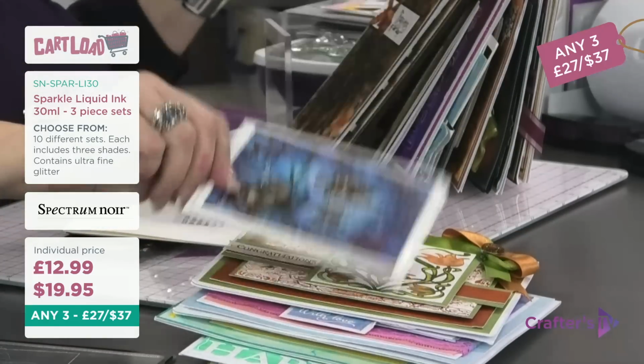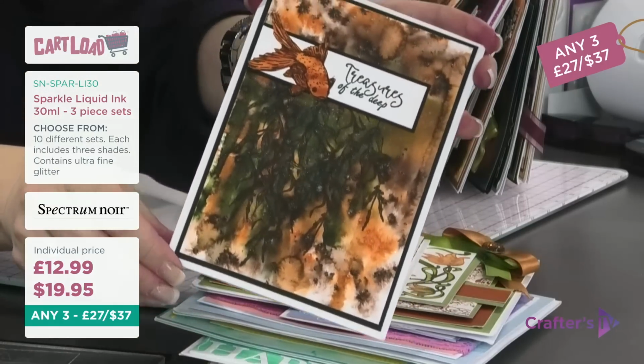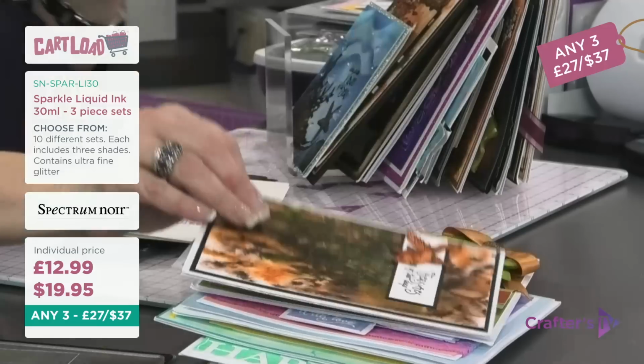Look at these beautiful samples. Oh, look at that. Oh, that's beautiful. This is with the Falling Leaves. Absolutely beautiful. The techniques that you can do are incredible.